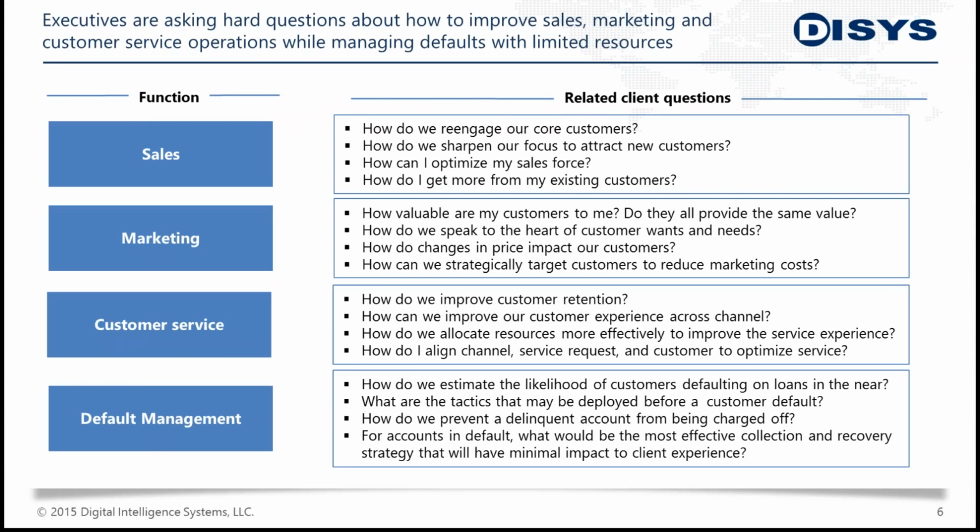So executives, as we know today, have been asking real tough questions on how to improve sales and marketing, and how to improve the customer experience while maintaining the appropriate checks and balances required to keep the business afloat, keep customers happy, and maintain the growth projections and the revenue stream that exists. So the next slide speaks to 4 key areas: sales, marketing, customer service, and default management.